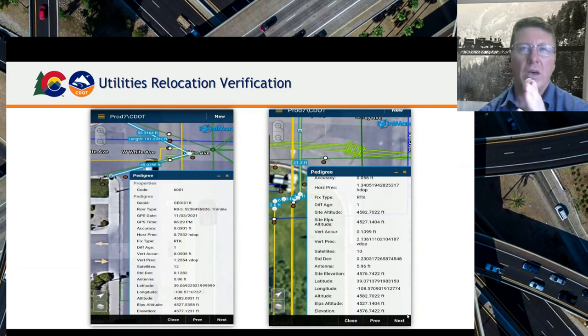You know, we had an old line that's running down the middle that is in conflict, and there's nothing worse than installing a new facility and still having a conflict. And so being able to field verify and clear that, so that you have confidence when the contractor comes through that you're in good shape.